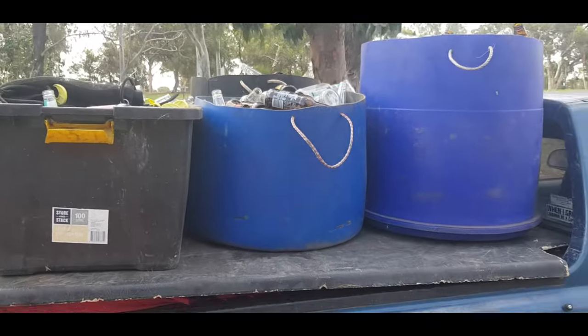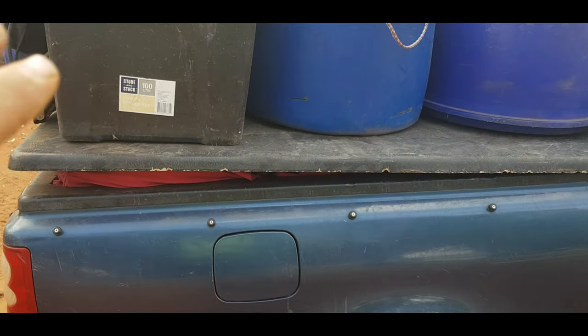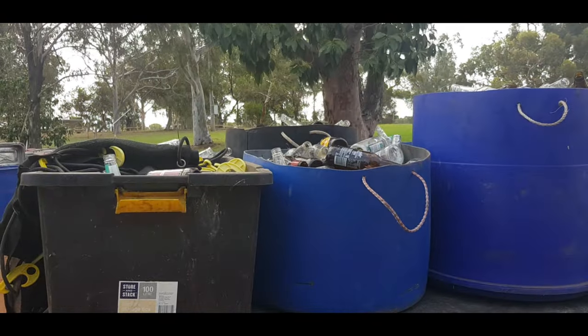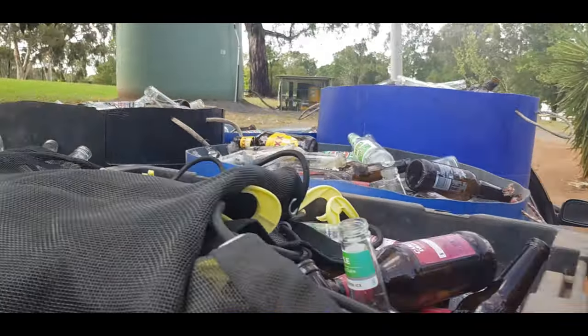So far, I didn't bother unloading the glass underneath there. I didn't think it was worthwhile. There's no point. We'll just unload it straight out of there. So I got to load these up. I've got this here to actually cover over all of that.